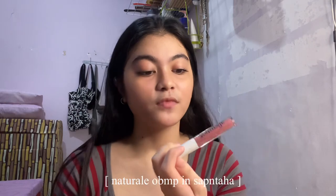Then for my lips, I'm gonna use this natural oil-based multi-purpose stain in the shade Sapantaha. See that, girl? I'm telling you, what I love about natural lippies, 65 pesos lang siya, girl. Like, it's so worth it. Ang ganda pa ng shades. And I guess transfer-proof siya and smudge proof, I guess. Pero transfer proof siya.